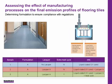In this third example, we're looking at 3 different processes for the same formulation on flooring tiles. And what we have here is a resilient flooring material. We cut out our samples, we make them to the exact diameter of the microscale chamber, we place them inside, but we raise the sample right up to the top of the chamber. When the lid closes down on top of the sample, there's a baffle that comes down and creates a defined surface area. And what this means is that when we sweep our volatiles that have been emitted, we're only getting what's emitted from the surface material, nothing from the sides and nothing from behind.